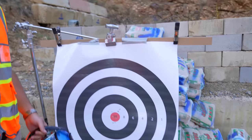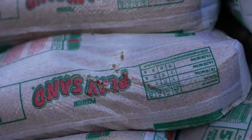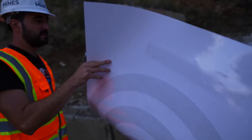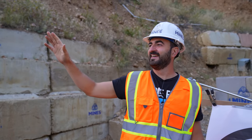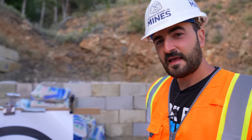Peel up the thing just so we can see the sand and see the true impacts. Yeah, so you can see here, all of them just in there. It's a pretty tight grouping. That's a tight grouping. Yeah, I'd be happy with that if I was shooting from 25 yards. Myth that no one was asking about? Busted. Hey, everyone. Cheers, guys. Yeah, I think that's our answer.